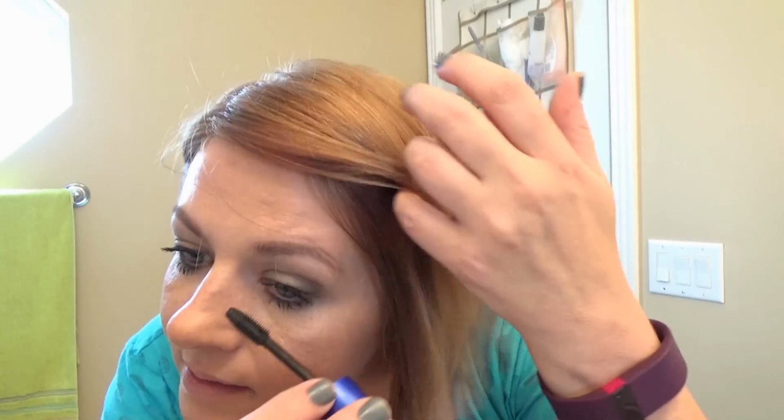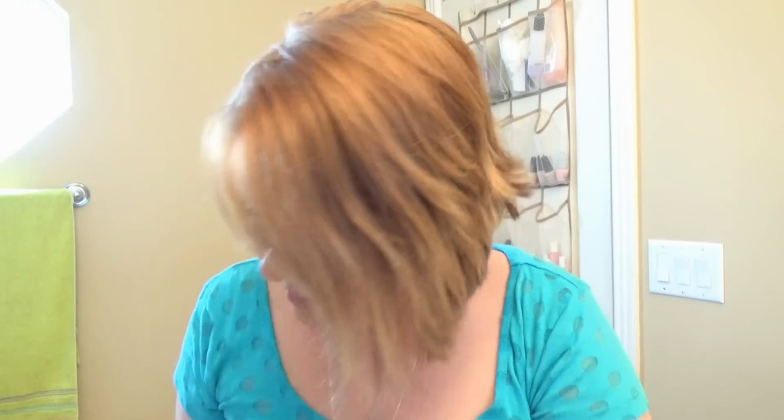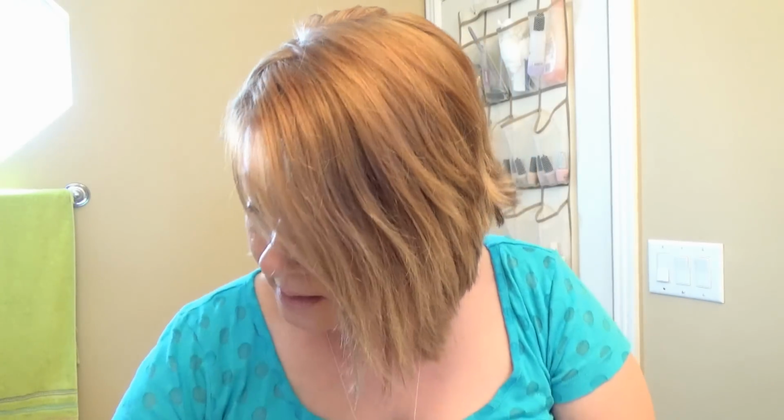And there we go. The last thing that I like to do is add my lipstick. And, you know, I switch it out so much. But the one that I love again, well, I guess I like the Bare Minerals one. This one is in Moxie. I like a very little bit.